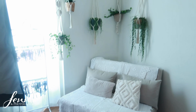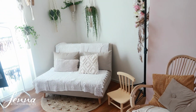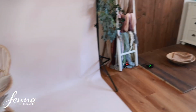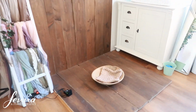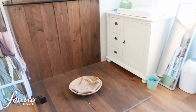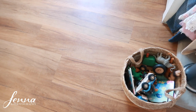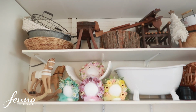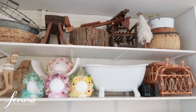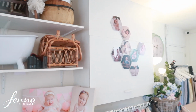And yeah, this can be a decor for the parent shot. And here the parents can sit during the session and the older sister. And then here I have another decor. I'm gonna put my battery in my flash in a second, in my speed light. Welcome sign. So yeah, and then of course some more outfits. And I have some toys here for the sibling. I pretty much never show you this because it looks a little bit messy, but more stuff. Kitchen, nothing special.